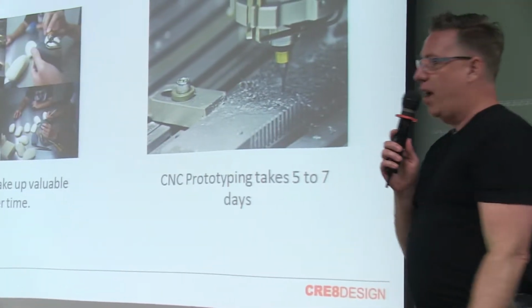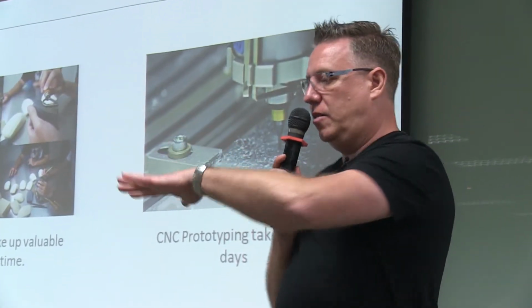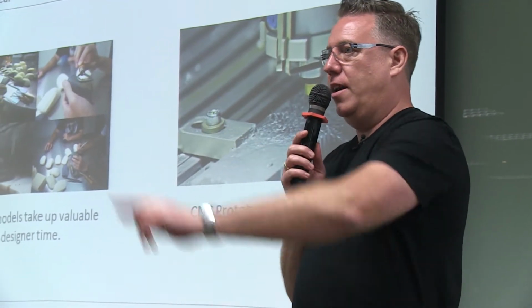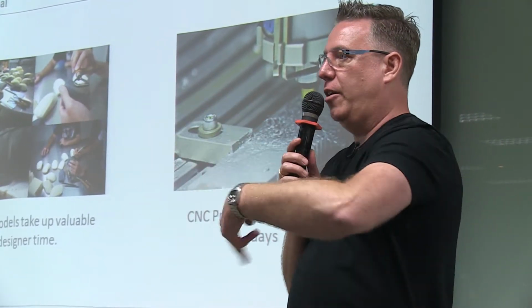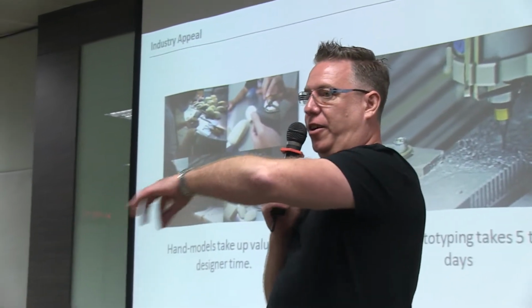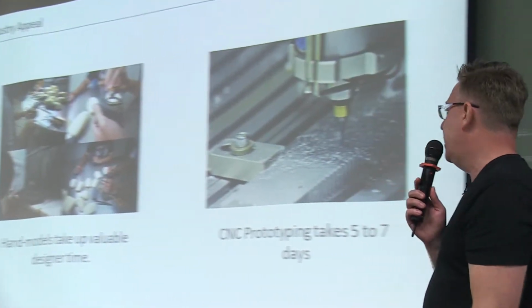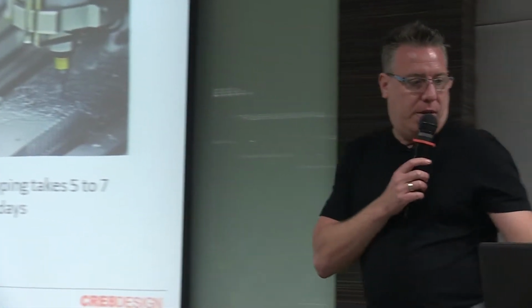There is an environmental advantage that in CNC prototyping you start with a plastic or a metal block and they take away material until you get your product. In 3D printing you only use the material you need. It's an additive product, so an additive process. So actually it's a little bit better for the environment. Back to my previous slide.